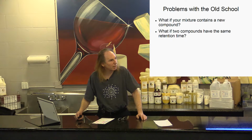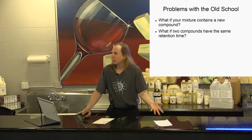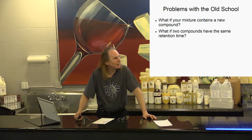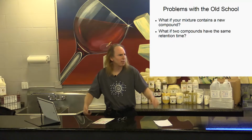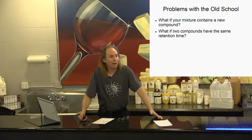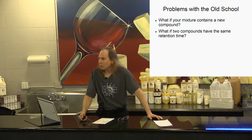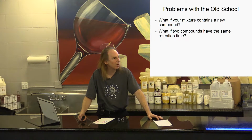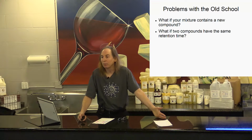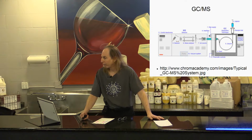But there's a problem with the old school method. What if your mixture contains a new compound that you've never seen before? How are you going to identify that? How are you going to even begin in the infinitely many chemicals that there are? How are you going to even know which one to search for? Second thing is, what if two different compounds have the same retention time? They're going to come on right on top of each other. How are you going to know which one is which?